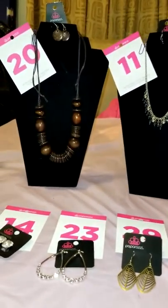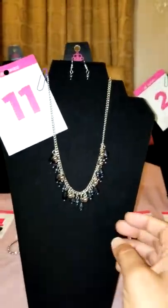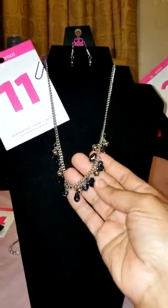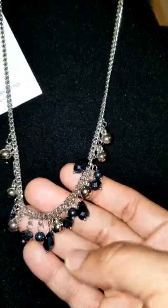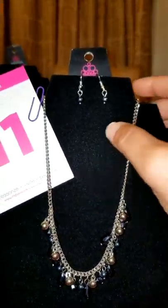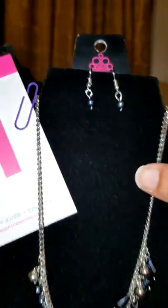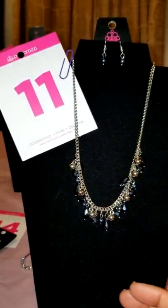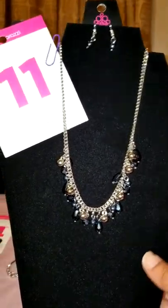Okay, the next one is a dark royal blue silver chain. Look at that. It's got the blue balls and the silver balls to it. So, like I said, a silver chain. Matching earrings. See? Matching earrings. Isn't that beautiful? And if anybody wants this one, you're going to comment bling 11 in the comments.